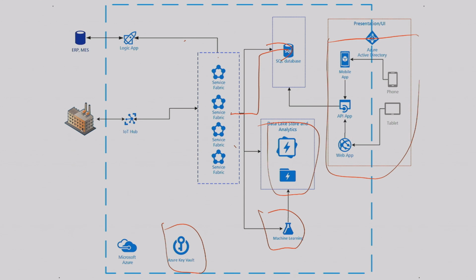And there is another customer, Weir. They're a case study on the Microsoft website. Very similar architecture to this. They just do huge pumps, as in these big water pumps that are down the mine shaft. So yeah, it's not exactly rocket science, but this is the simplest architecture. You see there's no web jobs and all that stuff. Service Fabric does all that work.